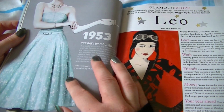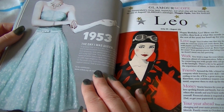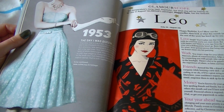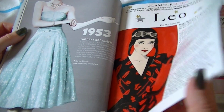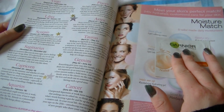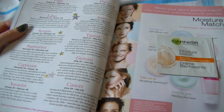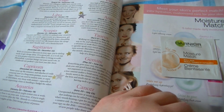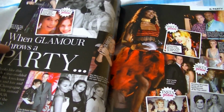I really, really like this dress. It's Oxfam vintage. Oxfam's online shop is very good, but I've never actually looked at their clothes. I may have to. Then we have the Glamour scope, as it's called. The horoscopes pages, which I never pay attention to. And another little freebie, a little Garnier moisturiser, which I will use, but I have very, very sensitive skin. Even simple is too strong for my face. I can only use Nivea. That's the only product I've found that works.